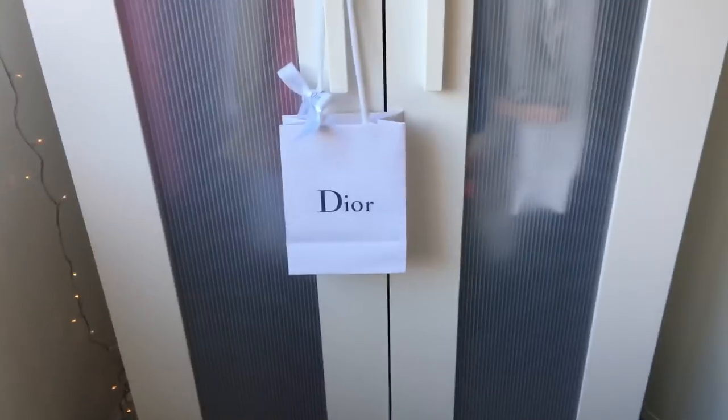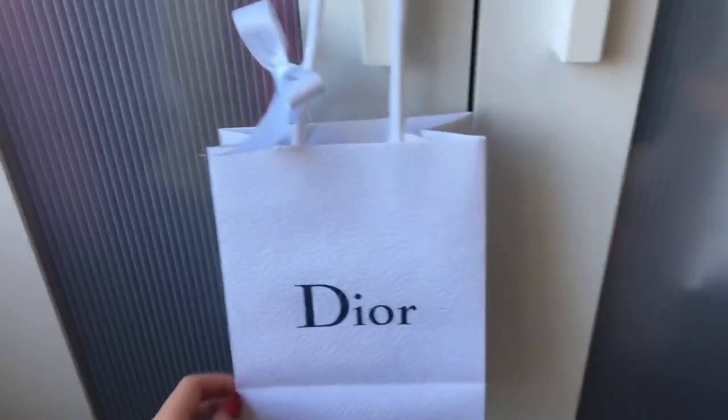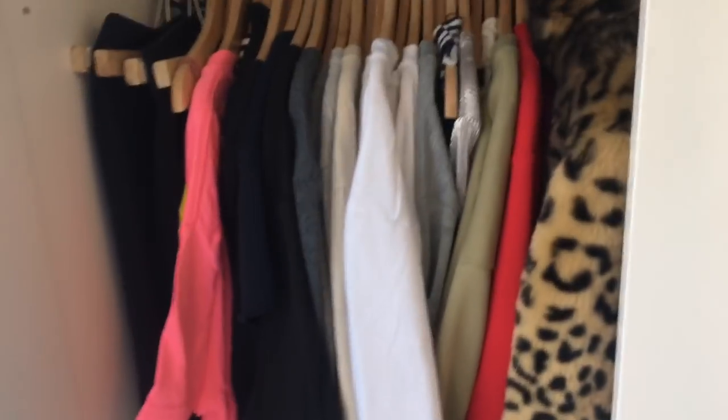It's a bit annoying because it's got see-through on it, and that annoys me because I have to make sure I have no coloured clothes. That's why I keep my massive jackets in the middle. And then on it, we just have this Dior bag that I got when I bought my Dior Air Flash Spray Foundation. I just keep it hanging because I love it and it just looks so cute. And then we open up my wardrobe.